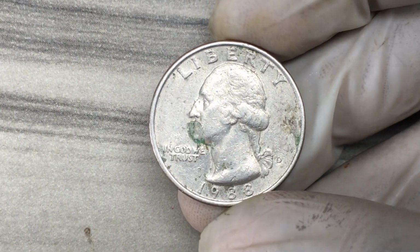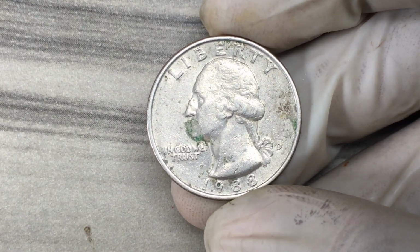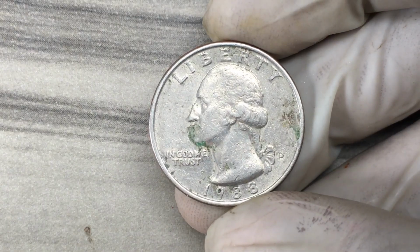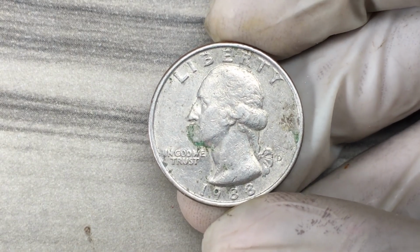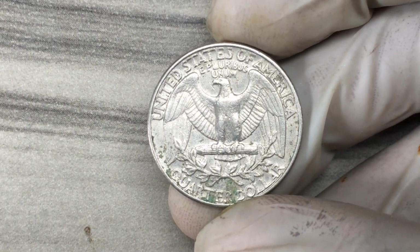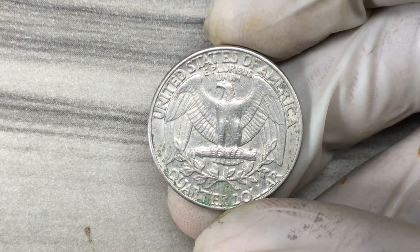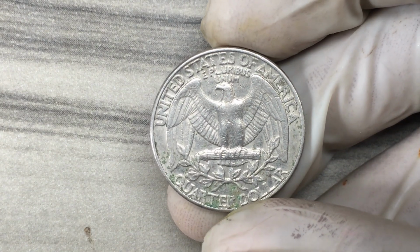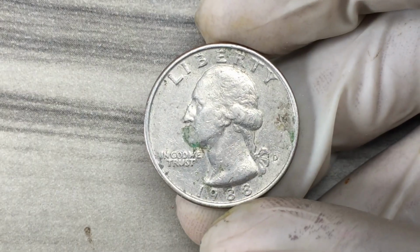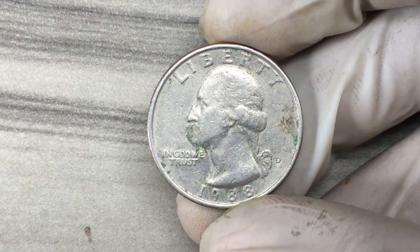If you've got an old jar of coins lying around the house, or maybe a box of change tucked away in the attic, you might want to grab it right now, because today we're talking about one very special coin. The 1988 D Washington quarter dollar, a coin that has sold for a jaw-dropping $1.6 million in today's market. Yes, you heard that right. One single quarter could make you a millionaire.